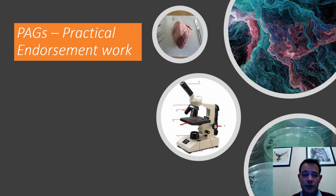So the practical endorsement work. Now, this is not coursework. It doesn't contribute to your end grade. However, you do need to have done these practicals to display a range of skills which the exam board want you to develop over the course.